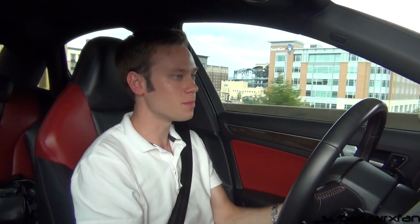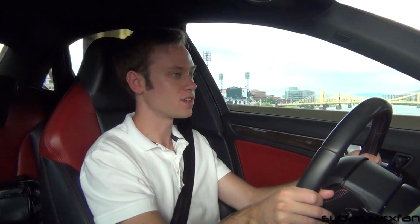But for a daily driver, I think the dual clutch you can get with this car is just so good. And being a luxurious car that it is, I would just rather have the dual clutch over the manual myself in this specific car. But either way, you can't lose. It's great fun, and I'd be perfectly content driving a manual transmission version of this every day as well, because it's really a fantastic car.